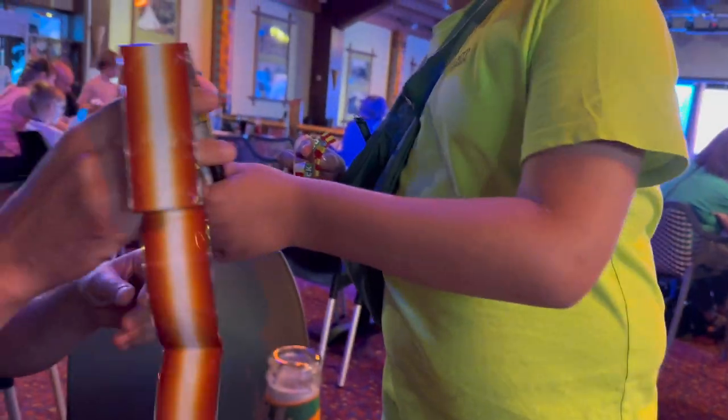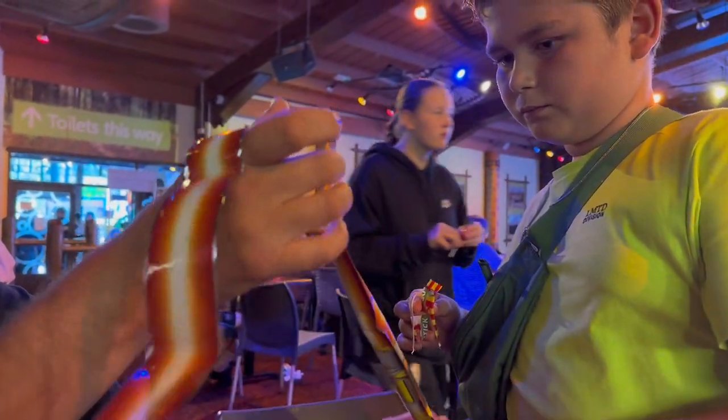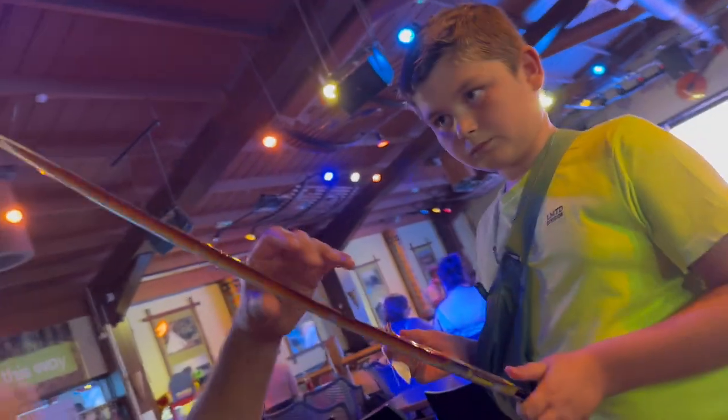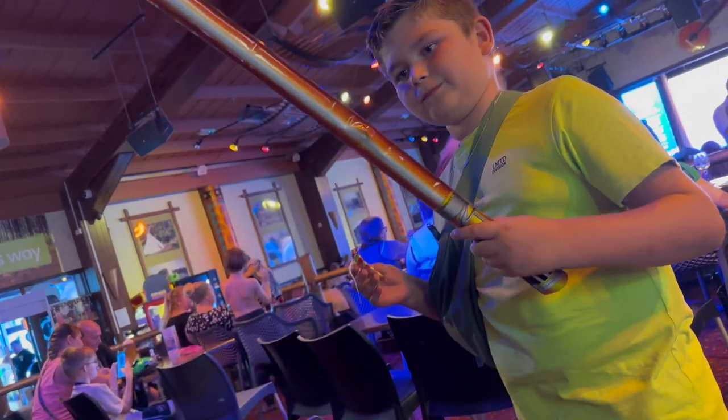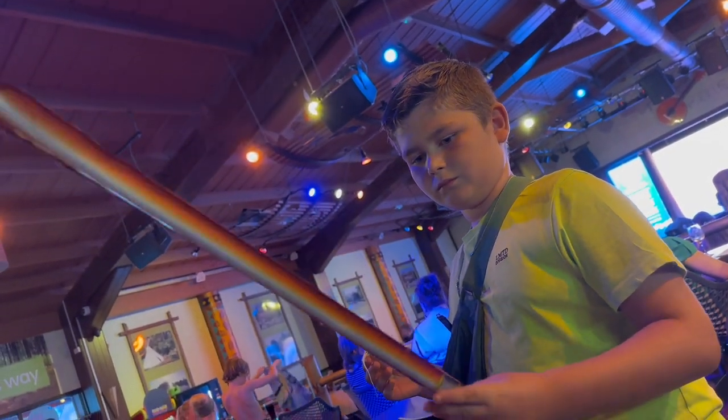Harrison, do it. So what is it? A self-inflating light stick. What's that? There you go. Oh. Does it light up? Hopefully. No.